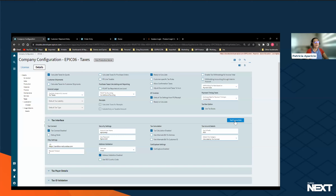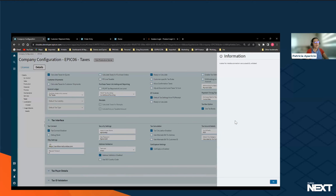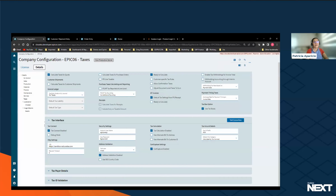Once we complete that, we are going to test the connection. Once we test the connection and we complete the configuration, the system is going to tell you that everything was configured properly, and therefore we are ready to go for Tax Connect when we get this message. Avalara Tax Interface connection was successfully validated, which means that we are ready to go.